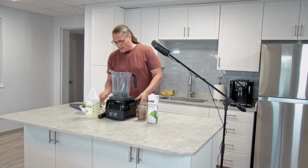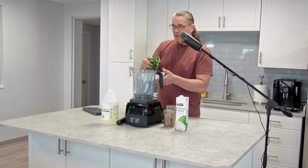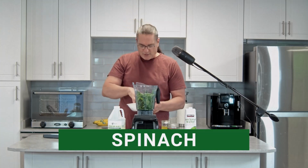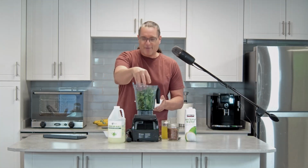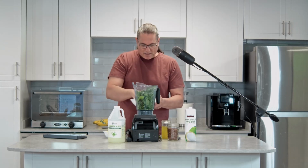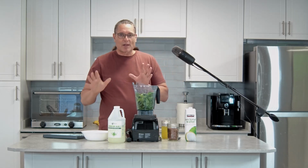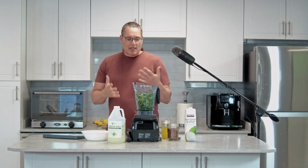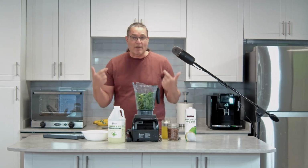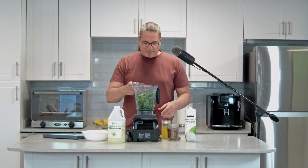Let's get started. First, I am going to put in green number 1, which is spinach, and a lot of it. A lot of people will juice their spinach and get rid of all that delicious fiber. Not me. It's going in the blender. You'll be amazed at what a delicious texture it has. You're not really going to notice so much fiber. It's going to go down easy. Spinach, great source of things like the phytonutrient lutein, which is great for eyesight. It's got protein, it's got folate, it's got vitamins, it's got minerals.